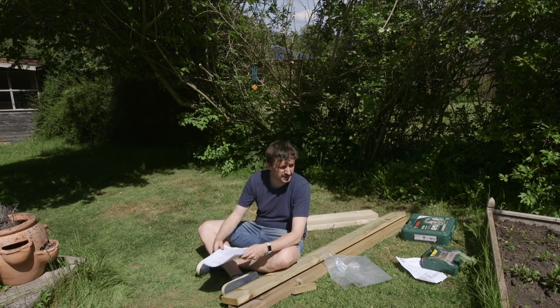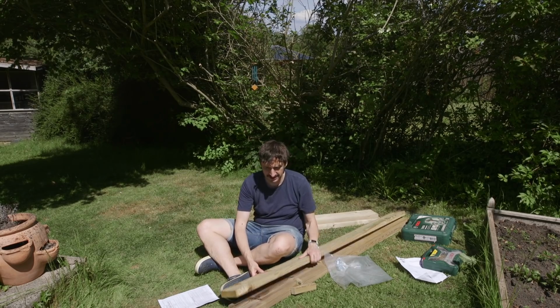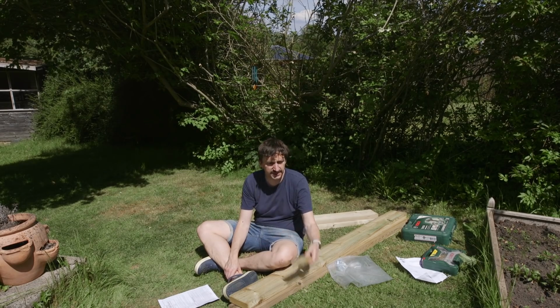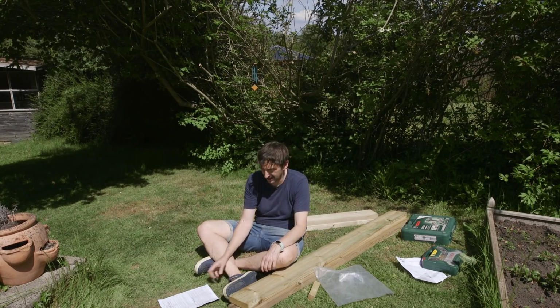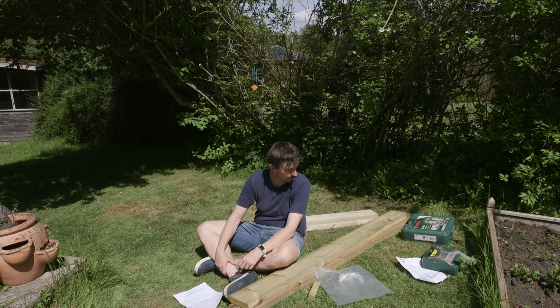So I've made a few of these raised beds over the years and they're generally fairly similar. They come with long bits of wood and short bits of wood, unless you're making a square one, and some things that go in the corner and some screws, and you generally just need a screwdriver, I find. I don't know, that might not turn out to be the case, but in the past that's all I've really needed. So we're going to do that.